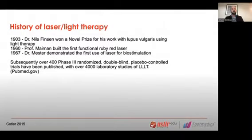All right, so the history of light therapy, basically I wanted to keep this nice and simple. Light therapy, the first person to be really notable was Dr. Finsen, who won a Nobel Prize for his work with lupus using light therapy. In 1960, Professor Maiman built the first functional ruby red laser. And in 1967, Dr. Mester demonstrated the first use of laser in biostimulation.